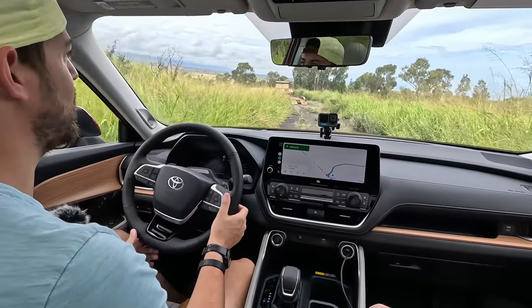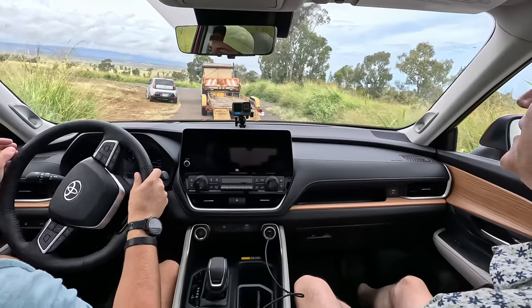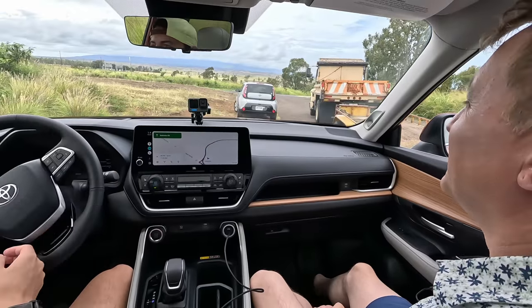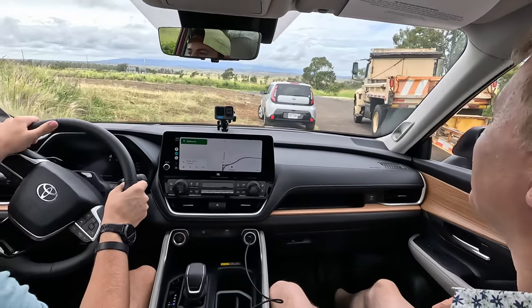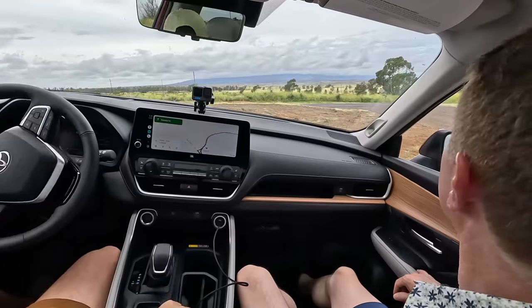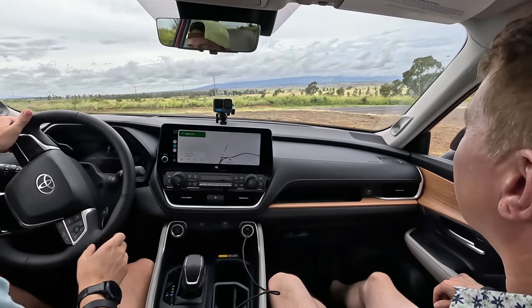Oh no. Can we get around? I don't know if I can get around that. Oh, we can get around. Yeah. Here, we're doing some extreme off-roading. I think we can get around this Kia. I don't think we're gonna get high centered. We've got all-wheel drive. Let's do a rock right here. I just put it in rock and dirt.